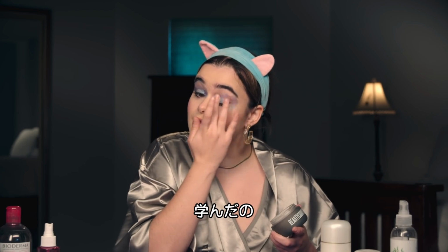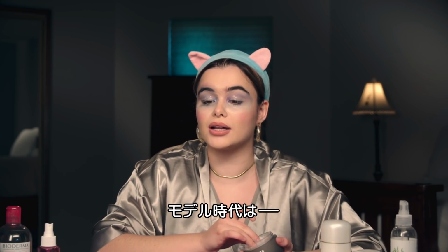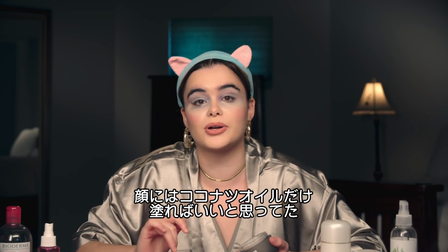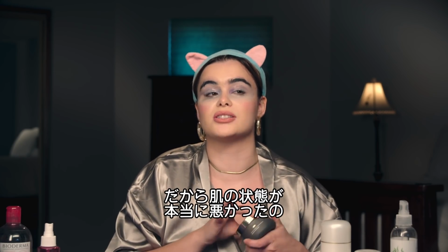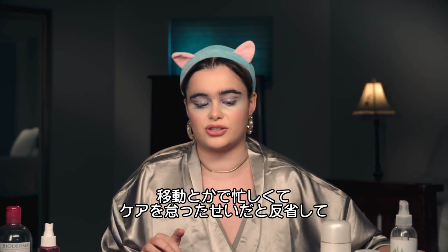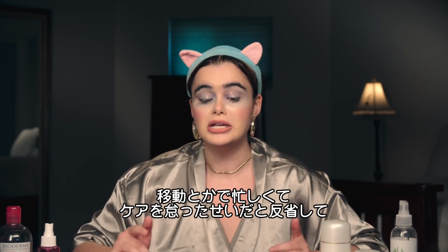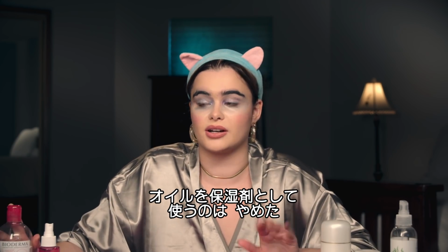So this is something that I've learned that I need all the time, is just a good little oil-based cleanser. When I was modeling, I thought that the one thing I had to put on my face at all times was coconut oil and nothing else. I would only use oil on my skin. I wouldn't even wash it. So I had terrible texture, and I just thought it was because of traveling and everything, because I wasn't taking care of my skin and washing it properly. So I avoid oil.